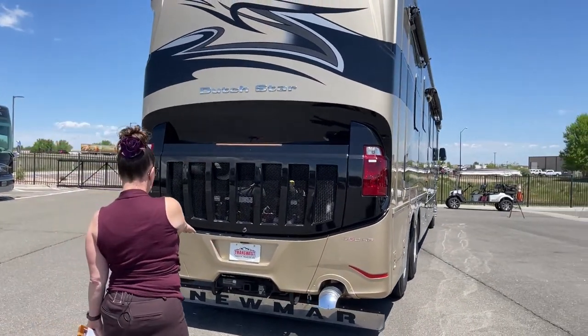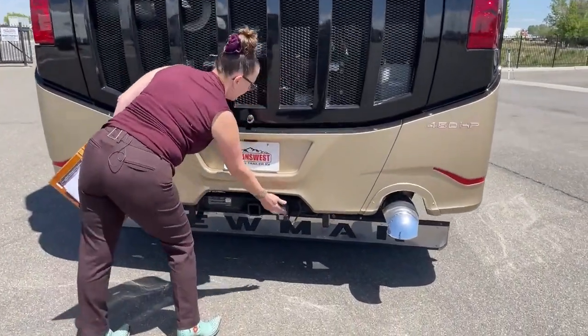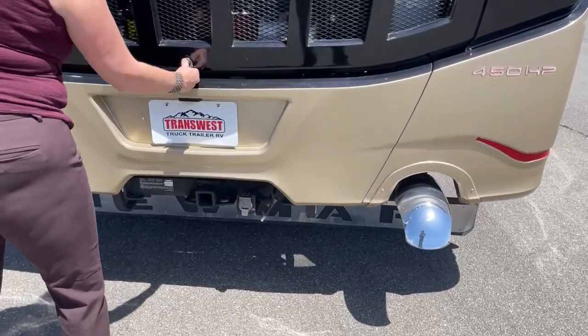You can see here, 10,000 pound towing capacity. Again, you've got your 7-pin connector right here. So all ready to rock and roll.